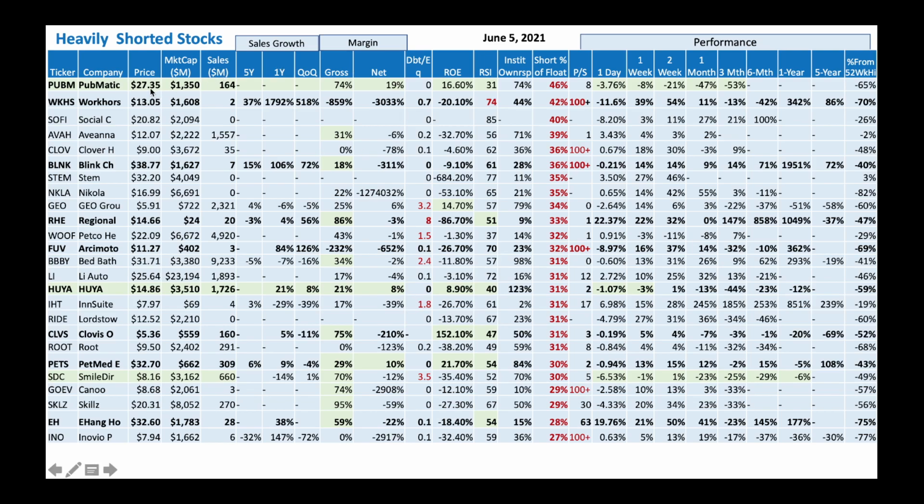First one is PubMatic. I love this company. These guys are into advertisement, programmatic advertisement. It's a $1.3 billion market cap company. Very low stock price. The stock price was very high in the beginning. As you can see here, they're off 65% from the 52-week high. That's a steep drop. As you scan through this year, the company is making money. There is a positive gross margin, 74%. That's a great number. They also have a positive net margin, again great. Very low or no debt, which is always good. It's profitable.